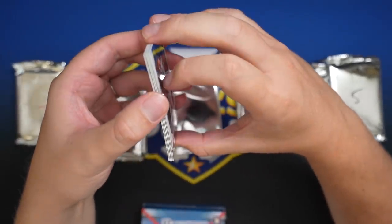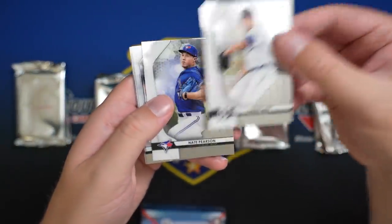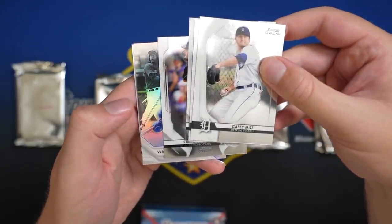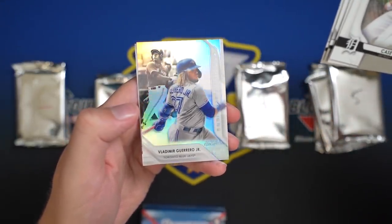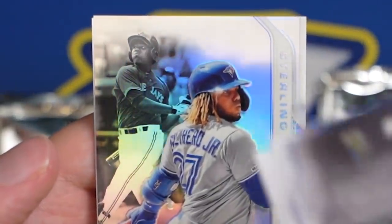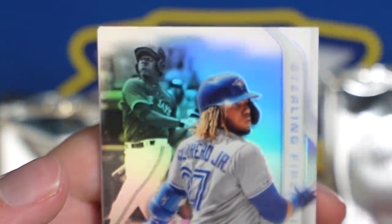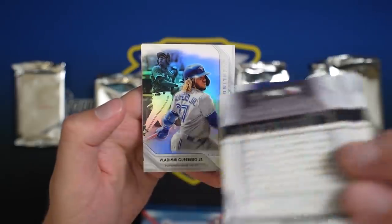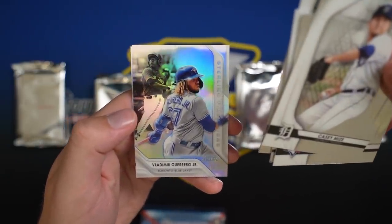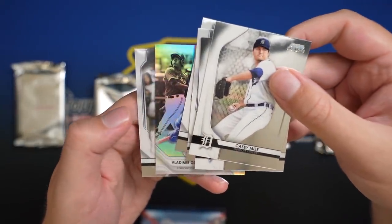All right, this is my pack. I have two hits, of course. Topps loads them for Phil. They do. Casey Mize, Nate Pearson, Jordan, Hilliard. Oh. Vladdy Jr. Wow. Look at this right here, with the hat under the helmet. So that's the photo from his first Bowman card, which is always featured in the background of these inserts. I like it a lot. Yeah, that was 2016 Bowman Chrome, I believe, when he had his first Bowman. And my auto.